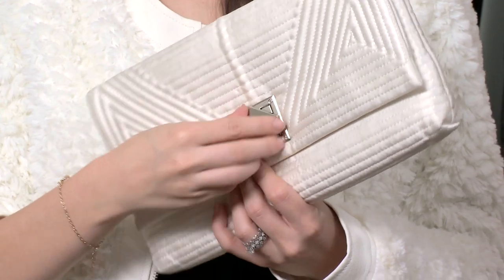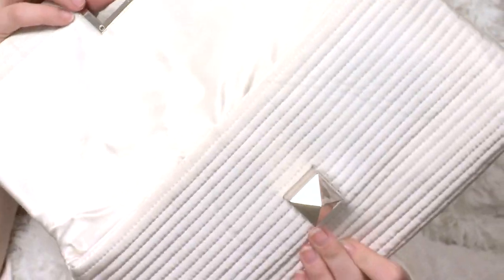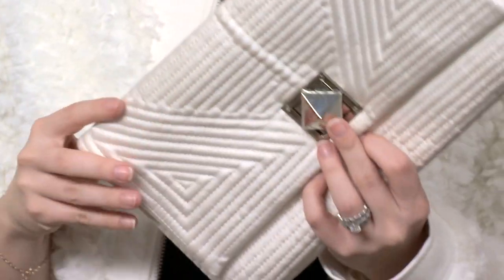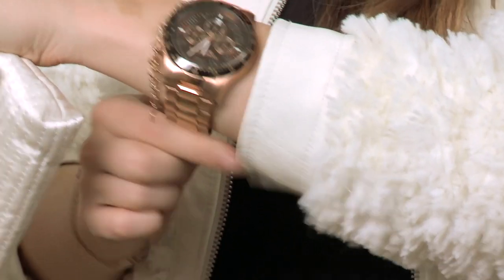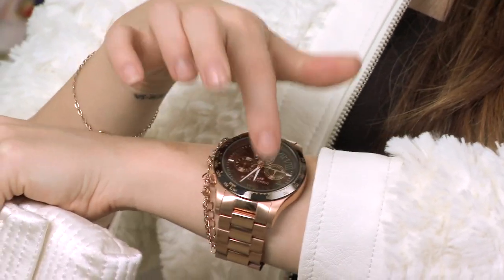This is an oversized clutch, and an oversized clutch is really popular right now, A, and B, you're not gonna be carrying that much with you. So it's the perfect size, not too big, not too small. And then I'm a huge fan of oversized watches. You can dress it down, you can dress it up, you can wear it with jeans and a t-shirt, but you can also pair it with a fancy outfit when you're going to a party. It's a favorite of mine in my wardrobe. Rose gold with a little chocolate plate on top.